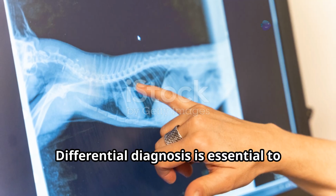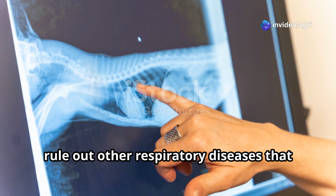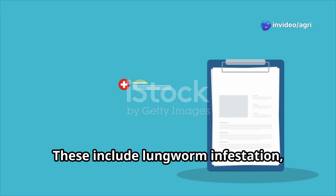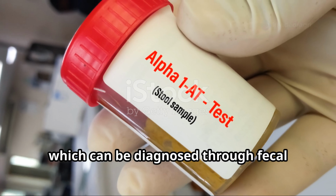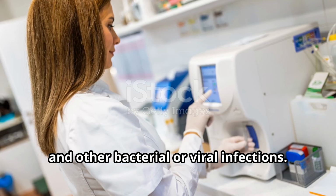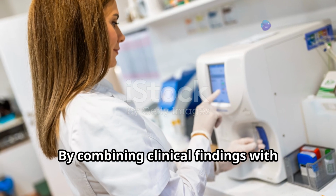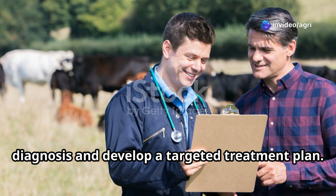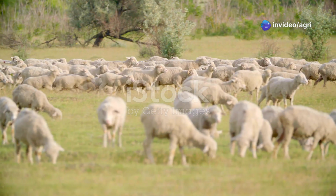Differential diagnosis is essential to rule out other respiratory diseases that may present with similar symptoms. These include lungworm infestation, which can be diagnosed through fecal analysis for parasite eggs, and other bacterial or viral infections. By combining clinical findings with laboratory results, veterinarians can make an accurate diagnosis and develop a targeted treatment plan.